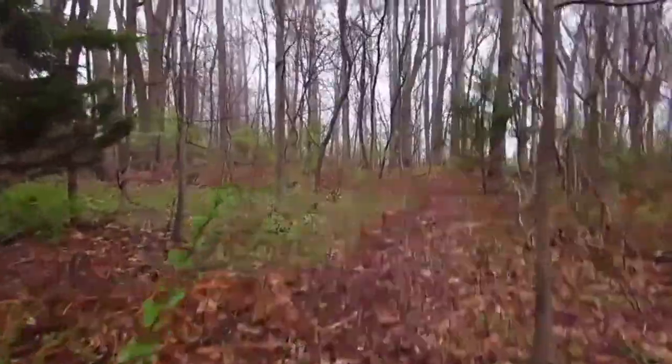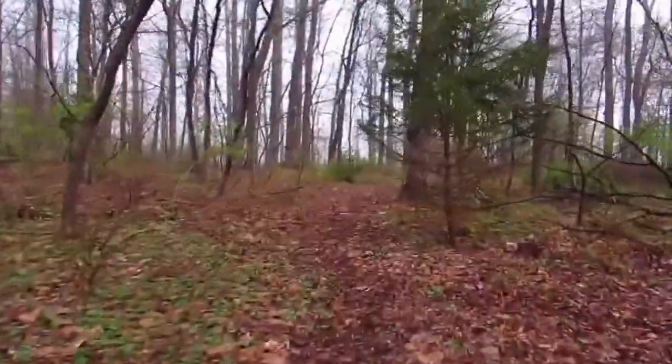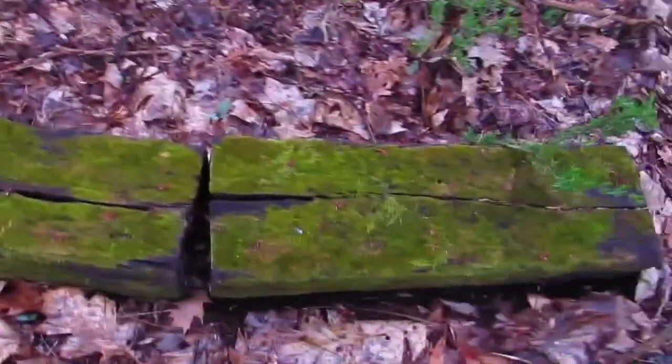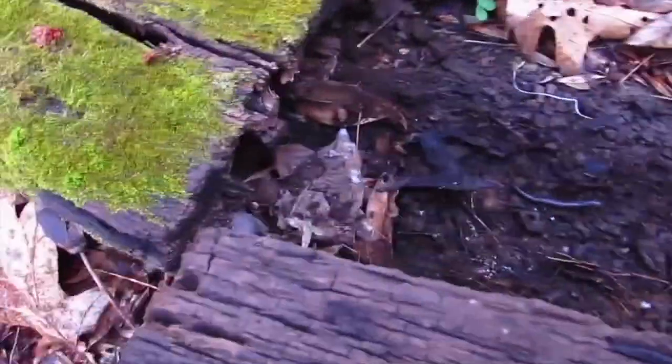As you can see, I am currently in the middle of nowhere, and today I'm going out to look for salamanders. And salamanders really like this wet weather. So I flipped these in the past, but I've never found anything, so let's see if there's anything under them today. Oh, there we go. See that right there?